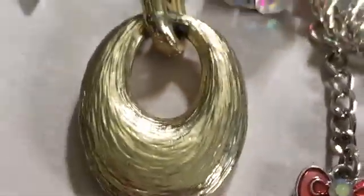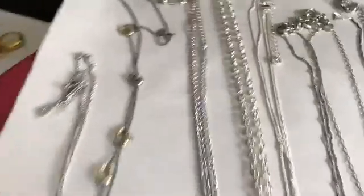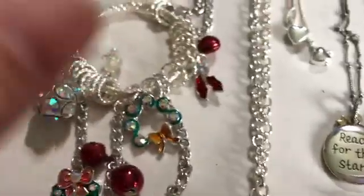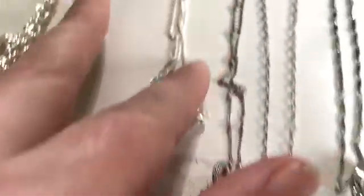So there's that, and then we have this one, which is Avon. Just a pretty blue rhinestone necklace. This one next to it, long chain, silver and gold tone, unmarked. This one is just another fun Christmas costume piece. I will set it aside to lot up closer to the season, as with this little Halloween one.